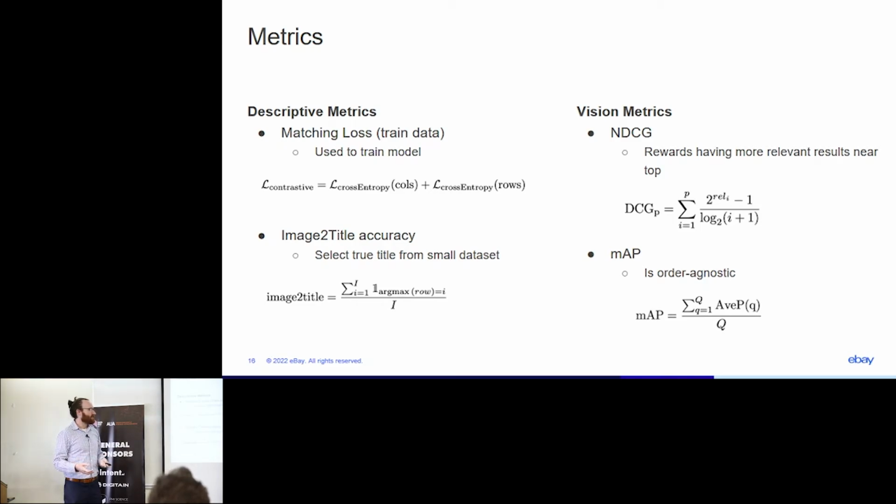But the thing that we use for the purpose of these metrics here is just whether or not they belong to the same category. I had shown you those descriptive categories earlier, things like dining sets and men's athletic shoes, that type of thing. Okay, so that's NDCG. Next is mean average precision, something probably most of you have heard of. So I won't get into the formulation there, but I like to think about it as an order agnostic version of the DCG. So it doesn't care so much that your results are at the very top, as long as they're in the top K.